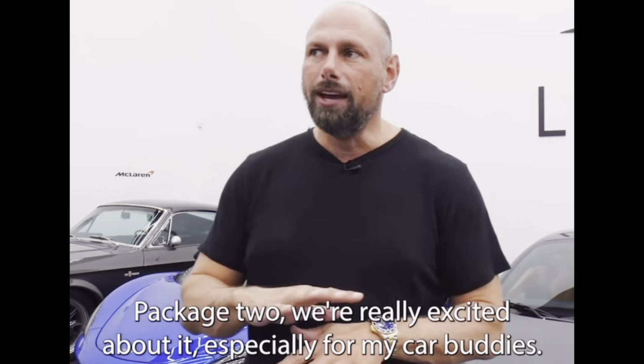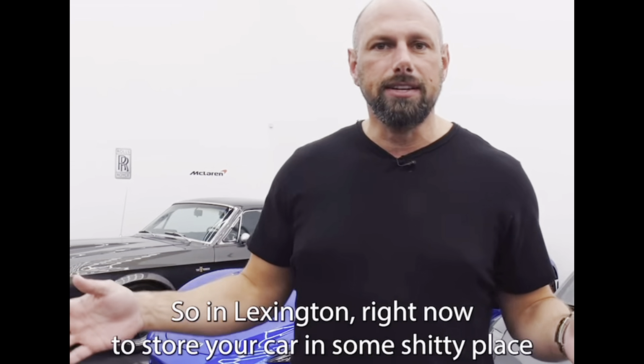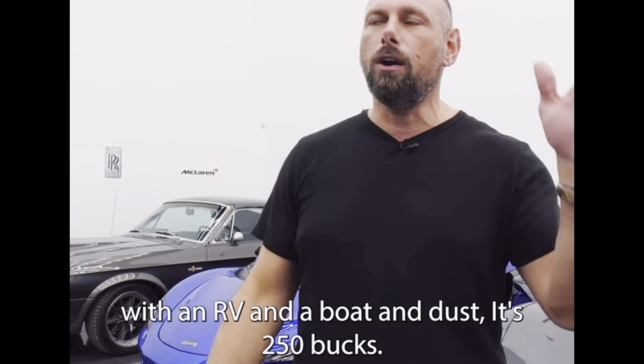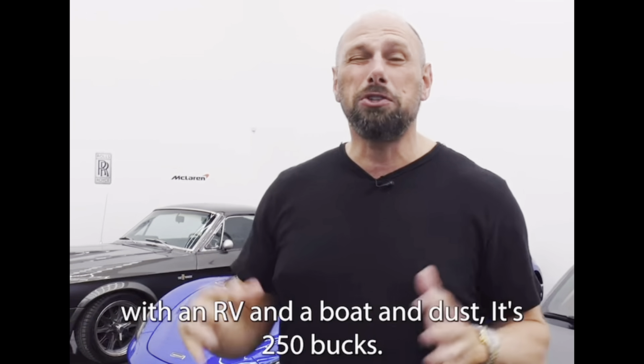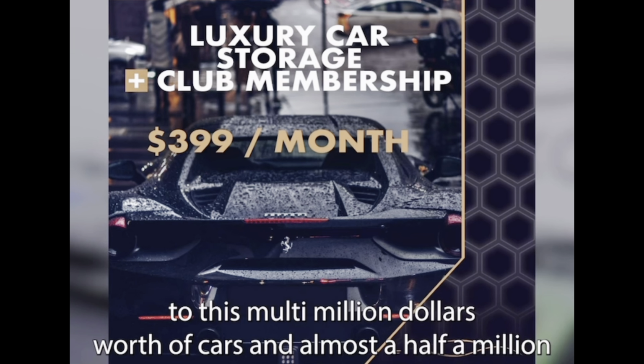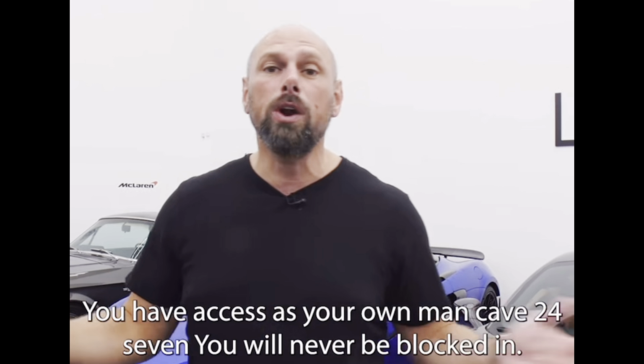Package two, we're really excited about, especially for my car buddies, right? So in Lexington right now, to store your car in some shitty place with an RV and a boat and dust, it's $250. At LEX EXOTICS, you can store your car. You have a key, 24/7 access. So this multi-million dollars worth of cars and almost a half a million dollar build out. You have access as your own man cave 24/7.